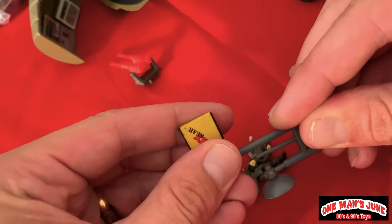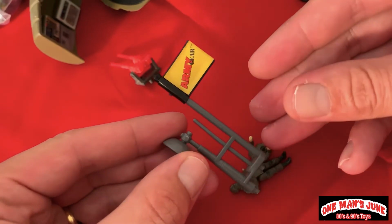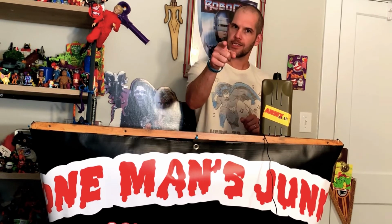There you go. That's how it works. Okay, guys, I hope you managed to pick up some information or at least learn something from my action figure identification round we just had there. But without further ado, finds of the day!